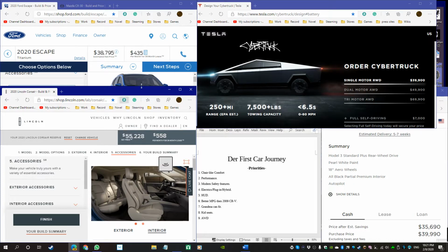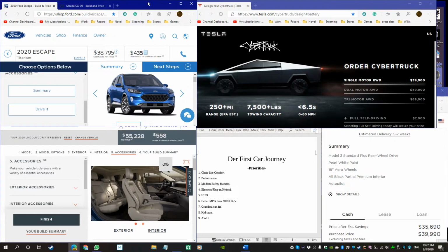Anyway, so also you might be wondering from the last video, why not Tesla? There are two Teslas I can feasibly afford, and at their base models too. That is good old Model 3 and good new Cybertruck. Despite how divisive the Cybertruck's looks are, I love them.